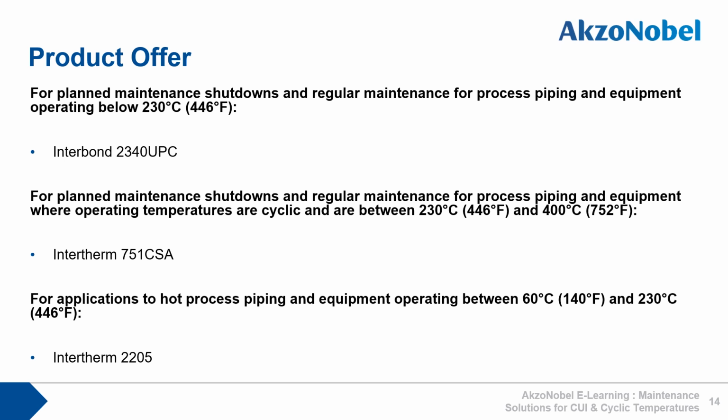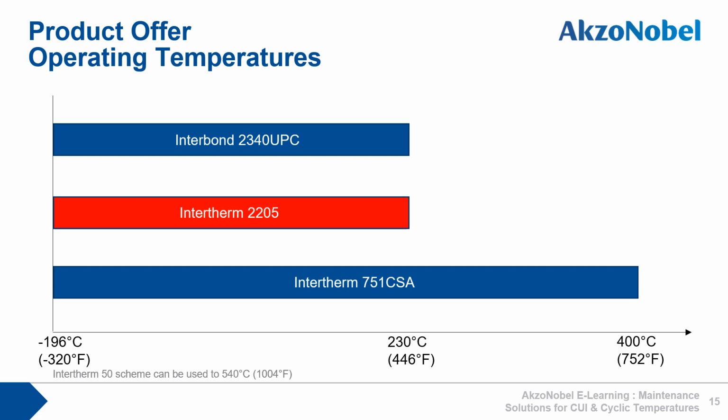And for applications to hot process piping and equipment operating between 60 and 230 degrees Celsius, Intertherm 2205 is the product of choice. This chart shows the operating temperature ranges for the three products. All three products can be used at cryogenic temperatures, as well as temperature ranges from ambient to high temperature conditions.